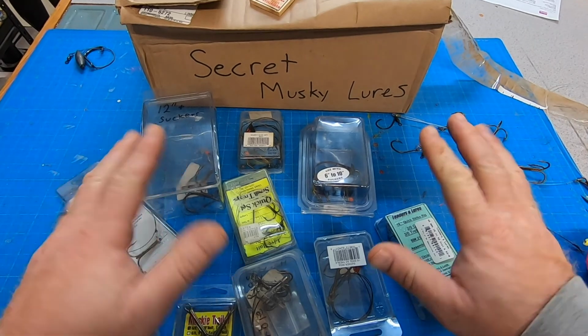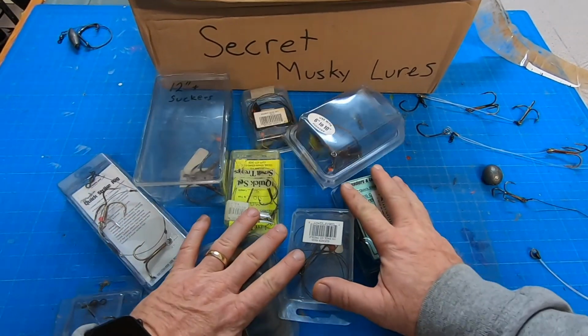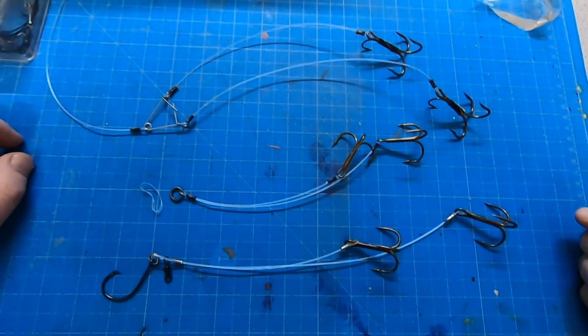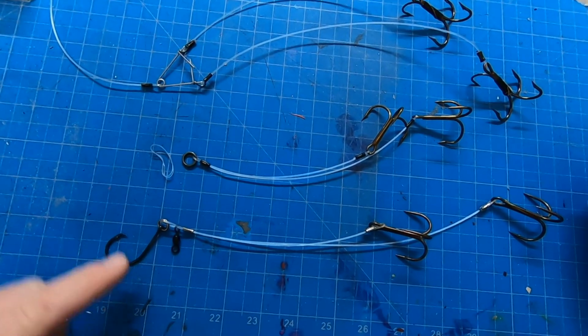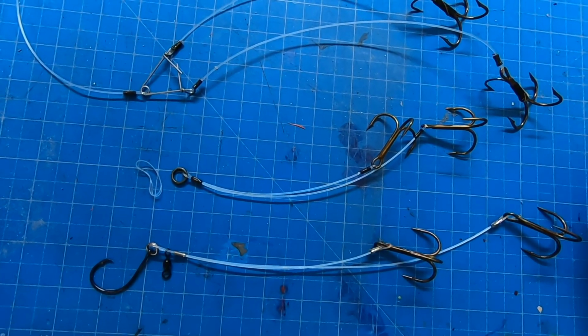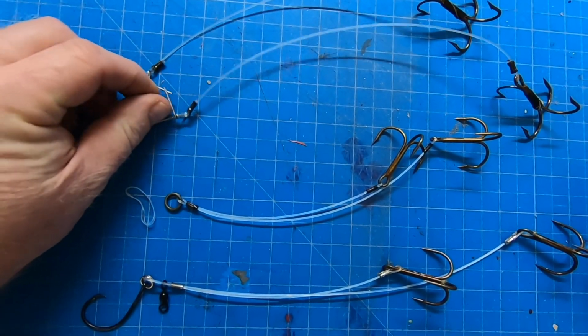Now, I'll do a video on how I build my sucker rigs, but just know that none of these are what I use on my boat. I actually use a sucker rig that I build myself. These are all quick strike rigs, different ways of attaching them to the sucker. This one uses a hook to go through the sucker's mouth. This one uses a rubber band setup to go through the nasal passages of a sucker minnow. This one has a clip. This clip actually goes into the nasal passages of the sucker minnow.